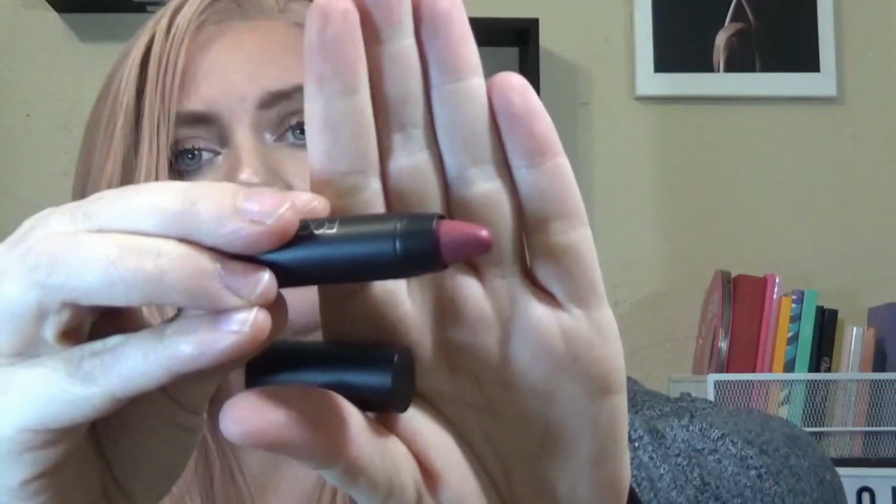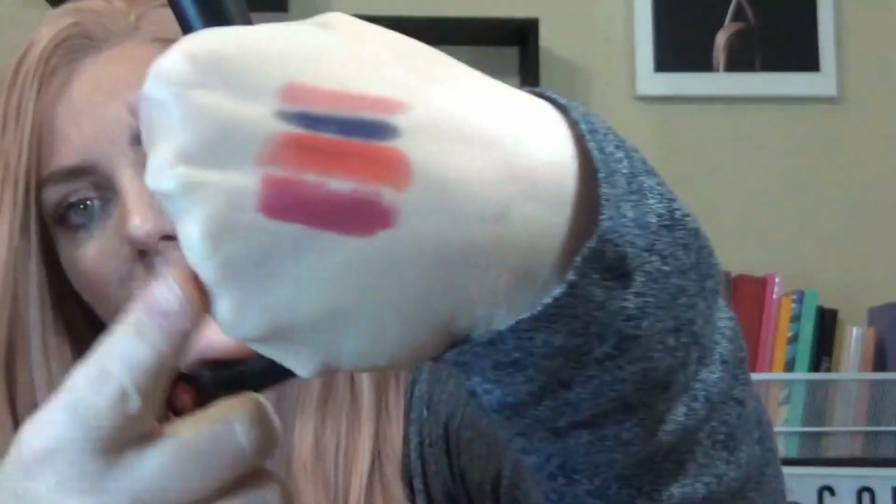Okay, we got another matte lip crayon, and this one is in shade 16 Del Rio. Got a couple more things in the bottom of this box, so we got a significant amount of stuff in here. Ooh, this is a really nice kind of mauvey nude. Right there on the bottom, that is my shade.